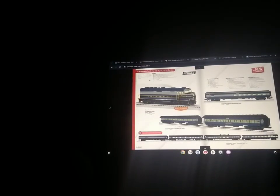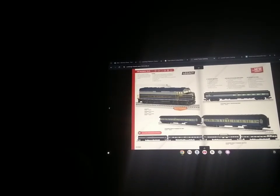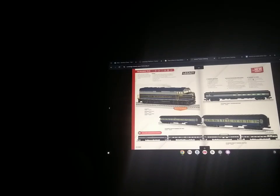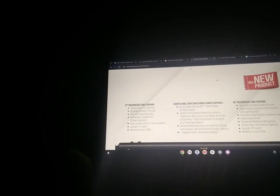Here's the CSX business train. Here's the CSX-1 locomotive, which has features of strobe and ditch lights. Anyway, there is the 21-inch passenger car features. They have the CSX business train, diner car, Station Sounds, and a 2-pack and a 4-pack. Now for the 21-inch passenger cars, they feature flicker-free LED lighting, molded plastic interiors, die-cast front trucks, pneumatic couplers for close coupling, easy conversion to scale couplers, length of 21 inches each, and a minimum curve of 54.